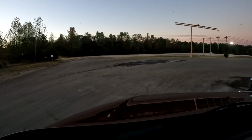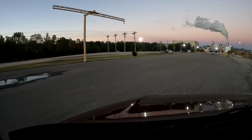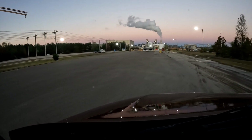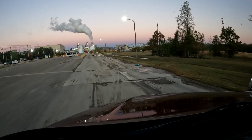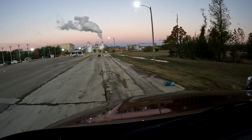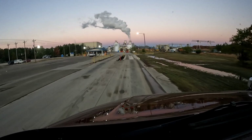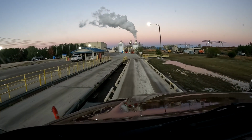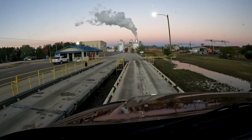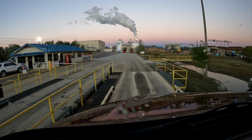Okay, so the system just arrived to me. We're gonna go into this scale here on the right. Stop on the scale and then walk over to the scale house and get checked in, and then I'll show you some more.